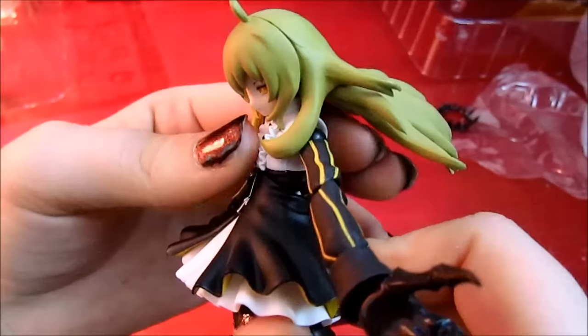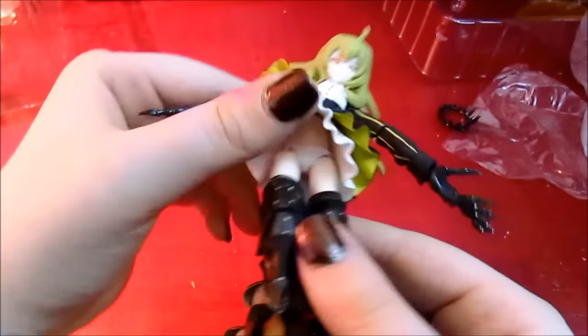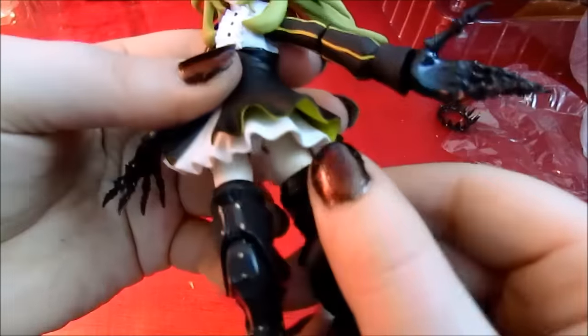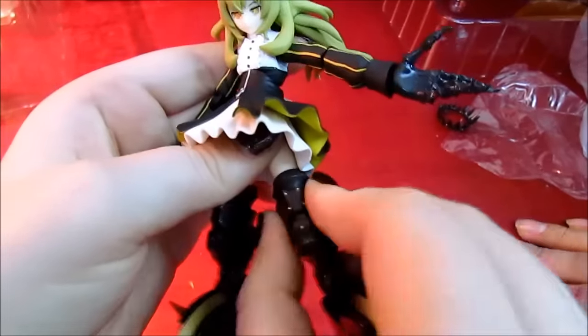Her hands are a little crazy. So standard hand joints, I believe. So here is the ab crunch. She's very flexible. And then the skirt's flexible. Hips have plenty of movement. As for the legs, all right, there. The thigh can spin over here as well as here.